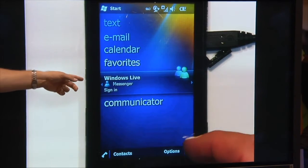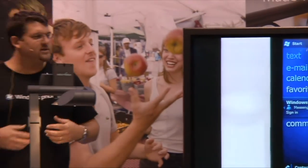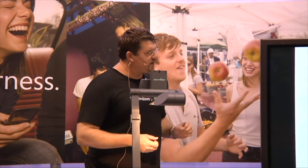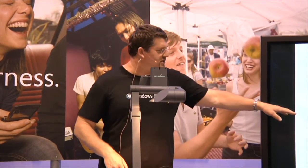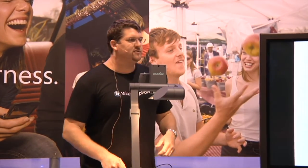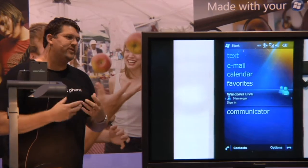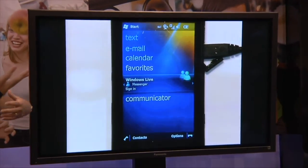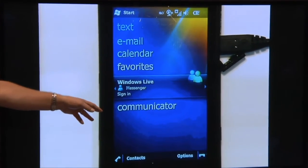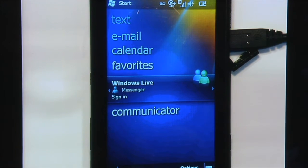I've got access to my Windows Live Messenger, my Office Communicator here. Because Windows Mobile is a multitasking operating system, a true multitasking operating system, I have the ability to be logged in to Communicator, to be connected to my work associates, and to my Windows Live Messenger for my friends and family. I'm constantly, throughout the day, logged into both of these locations, so I have a presence in all locations, and I can be holding simultaneous conversations with somebody on Communicator and somebody on Windows Live Messenger. I can be doing mail, I can be talking on the phone, all at the same time.